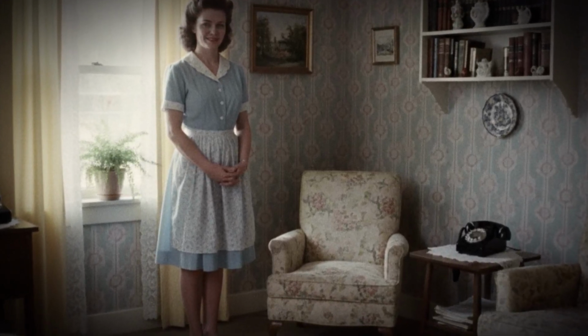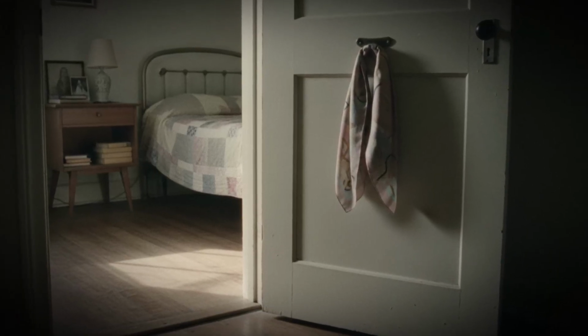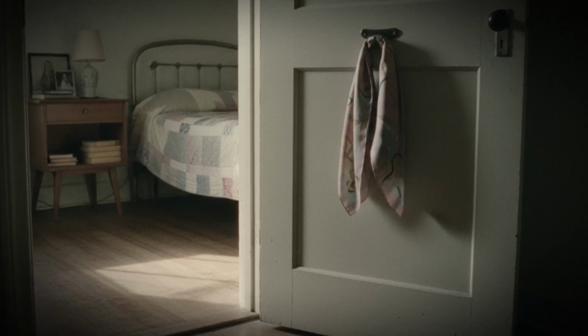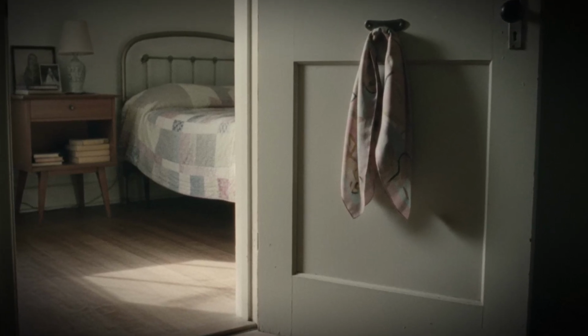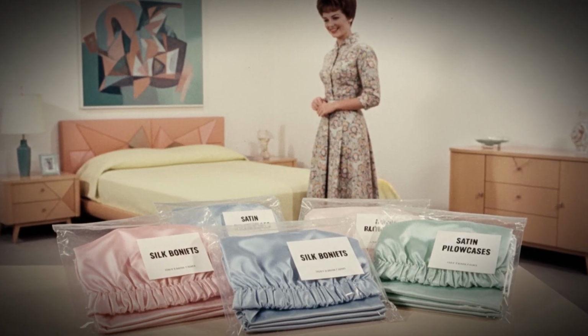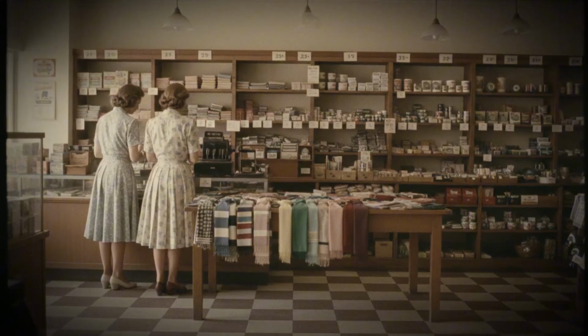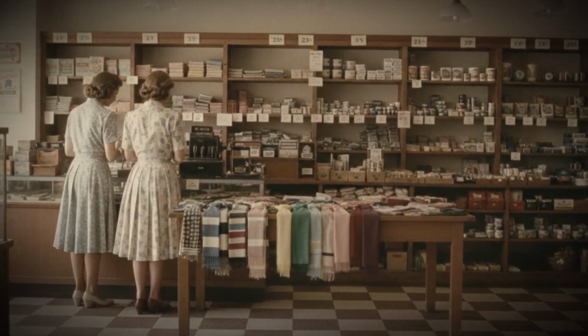That is what made it valuable. The scarf itself might hang on a hook behind the bedroom door, faintly scented with face powder and hair lotion, ready to be tied on again at night. Today, silk bonnets and pillowcases can cost $30, even $60. In 1955, a scarf from Woolworths might cost 25 cents and saved hours of work all week long.